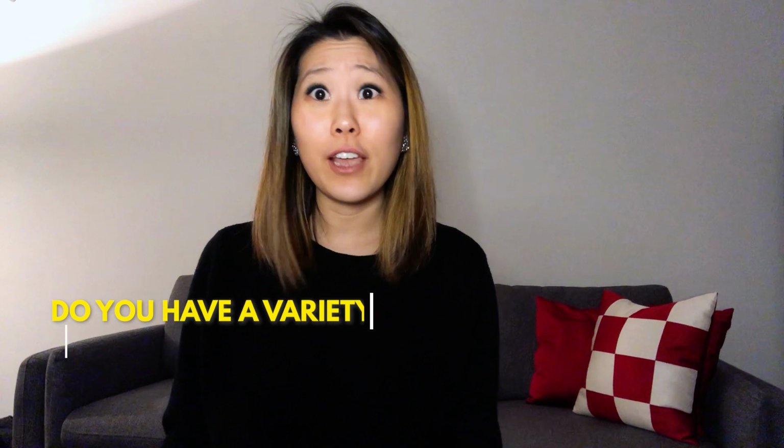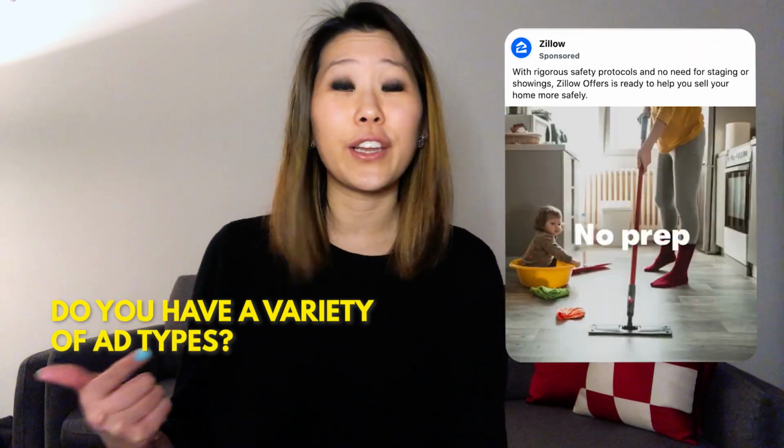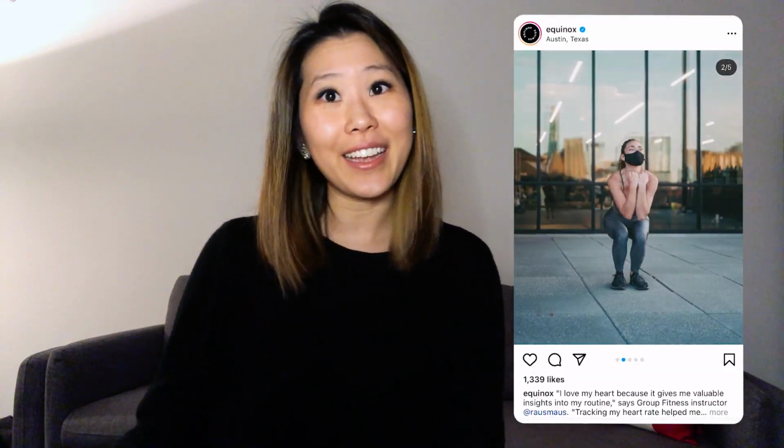Next, do you have a variety of ad types? By this, I mean, are you testing images, videos, GIFs, carousels with images, videos, and GIFs? If you're only running image ads in your campaigns, you may want to add some video content in there. I honestly can't think of a good reason not to use video in your ads. In general, a video is so much more dynamic than a static image, and this is a trend that is performing really well across the board, which is something that I've touched on in my last video.